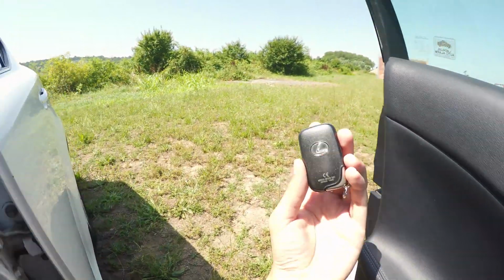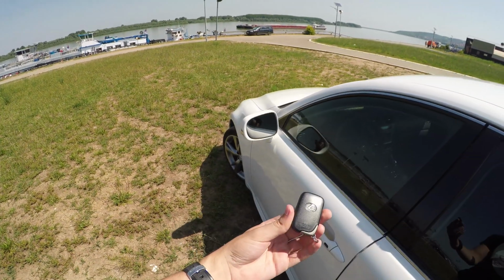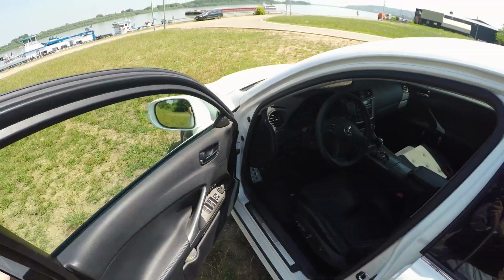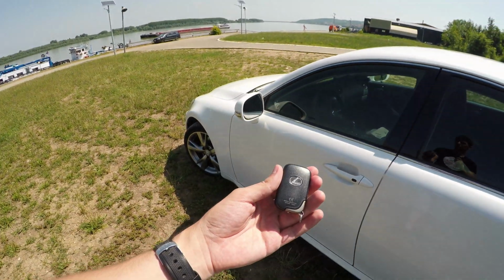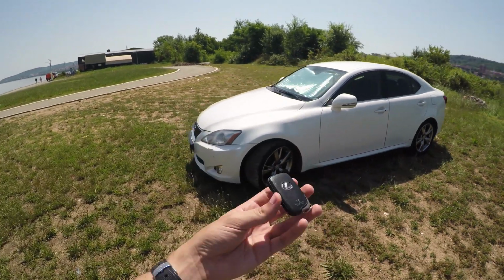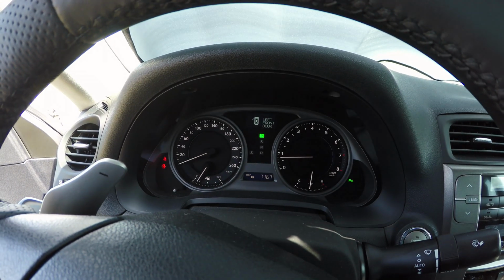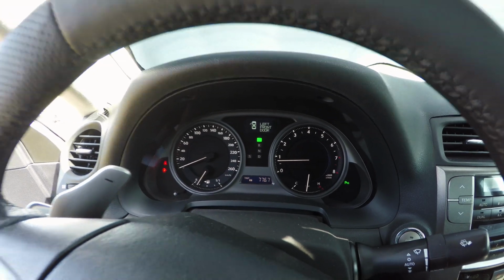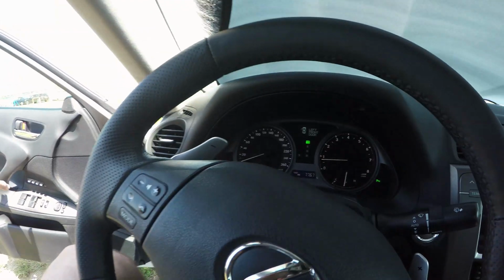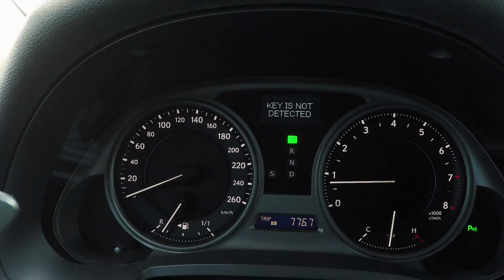So I'm just gonna exit and close the door, and you can hear it again. There are many instances where the key can leave the car without you knowing it. And not only beeping, but it's also gonna show a message that the key is not detected. So I'm just gonna put the key as far away as I can. And I think if I close the door, then it's gonna show. Yeah, it's showing me the warning.